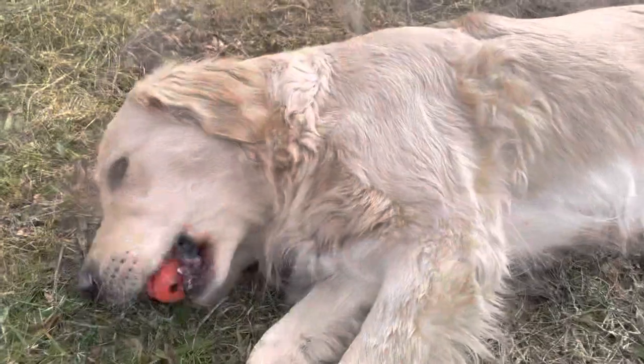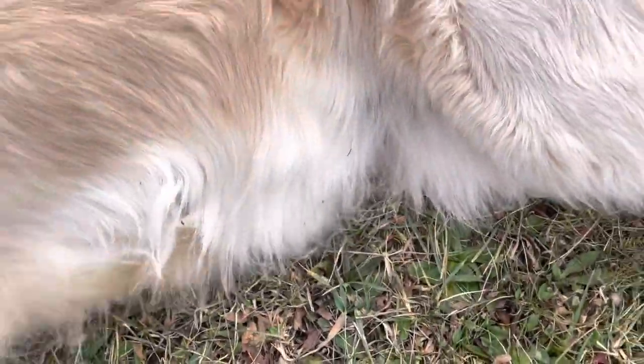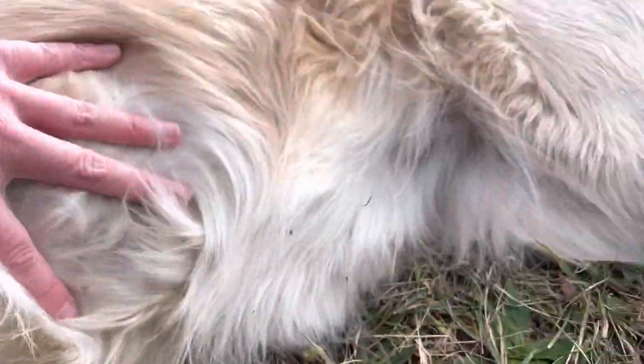Yeah, love that ball. All right, so Pepper's gonna let us take a look at her belly here. Let's see, Pep, let's see your belly. The ground's still a little wet, but you can see nipples are starting to perk up even a little bit more than they were just last week. It looks like a little bit of discharge back there. That's normal at this point. Let's see if we can get some of these ones up here.